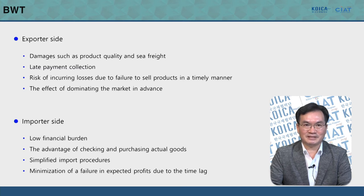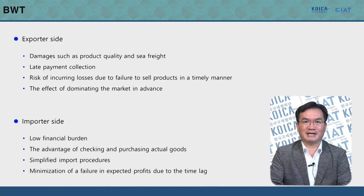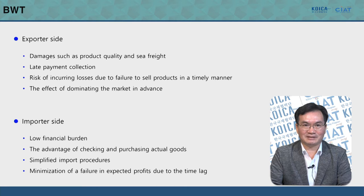The reason is that the exporter can have the effect of preoccupying the market with confidence in the product, and cash holding that will not affect the financial position if payment is delayed.